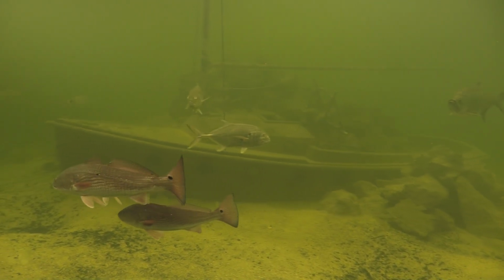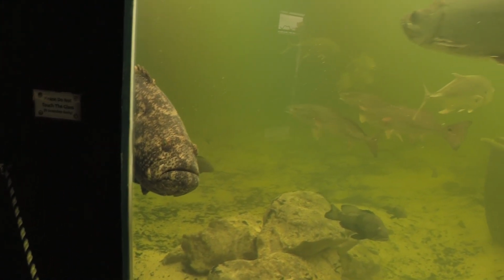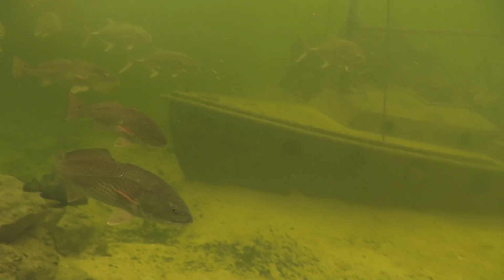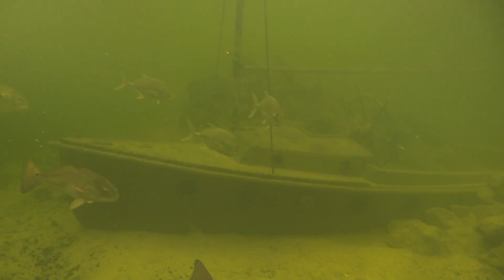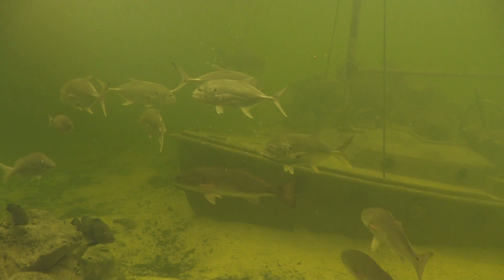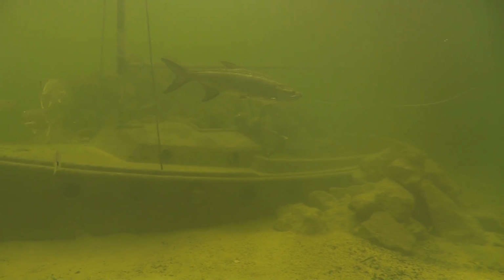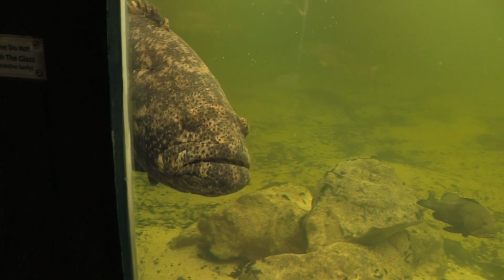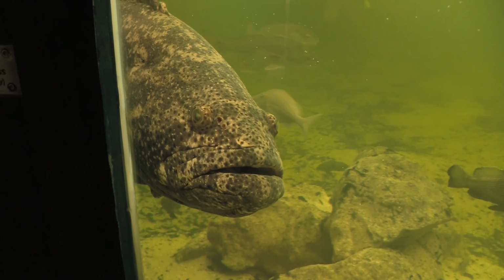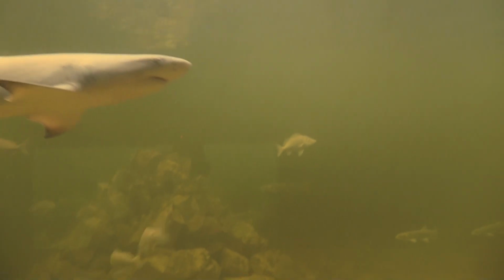All right, we're in the underwater viewing area of that tank I was just at. The big old Goliath grouper. And the tarpon. Like I said, we are in Tarpon Springs. This is the fish. This big giant grouper. Yes, sir. What's up, man? And this other tank has some other fish, and you got a lemon shark.